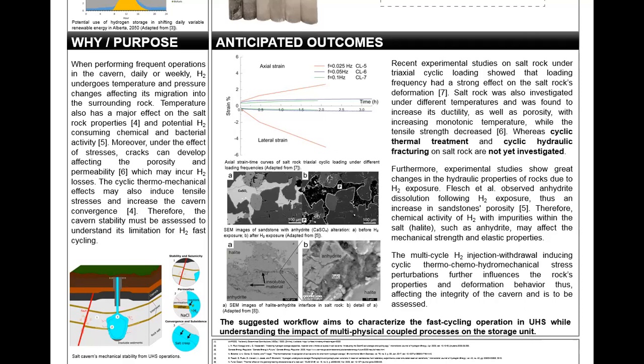Moreover, hydrogen exposure experiment on sandstone in the second figure within this section has shown a porosity and permeability change, thus affecting the hydraulic behavior of the rock due to the solution of anhydrite, which is a common inclusion found in salt rock. An example for that is shown in the third figure in this section. Such chemical interaction is yet to be examined on salt rocks, as they are often considered inert. The suggested workflow includes performing coupled thermochemo hydromechanical cyclic experiments to address the integrity of caverns under operating conditions.